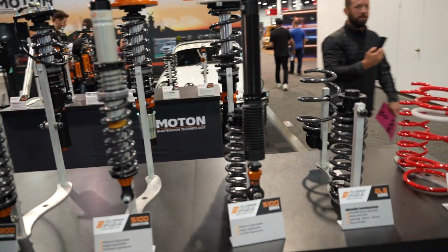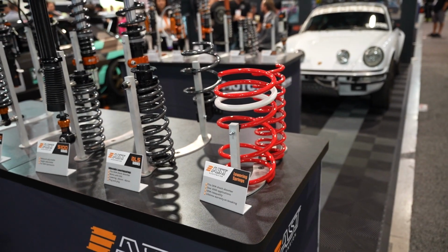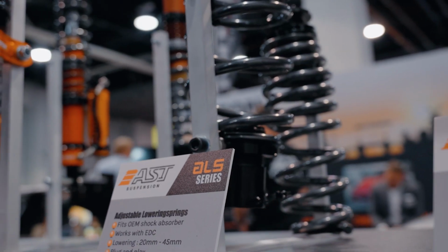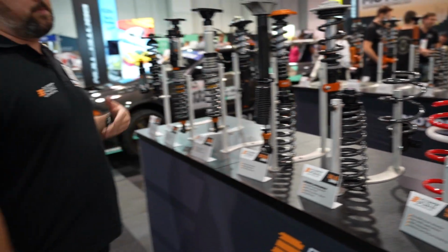We can start with the lowering springs. We have lowering springs over here. Everybody knows we came out with the G8X stuff. It's a huge seller for us. We're also gonna be releasing soon the ALS series, similar to a height adjustable spring kit. It's adjustable, it goes a lot lower than most of the other competitors, so that was something people were asking for.